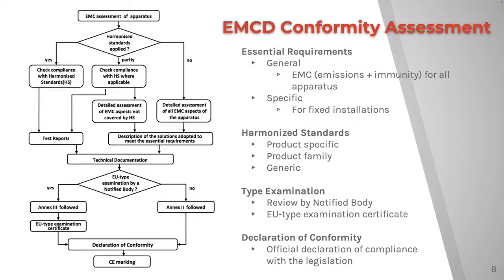Technical documents shall be prepared by the manufacturers to determine and demonstrate evidence of compliance with the essential requirements. The compliance of apparatus with all the relevant essential requirements is declared by the EU Declaration of Conformity (DOC), issued by the manufacturer based inside or outside the EU or his authorized representative in the EU. As the DOC is an official declaration of compliance with legislation, it must be signed by the manufacturer or the authorized representative.